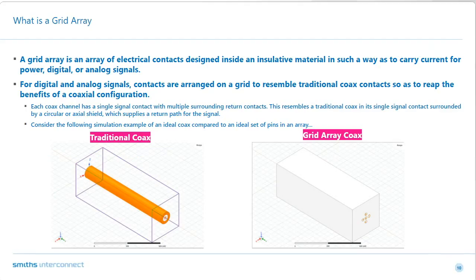Thanks, Dan. I've been working with Smiths as an electrical engineer for the last decade with a specialization in signal integrity design and analysis. Hopefully I can give you some insight into the grid array technology.